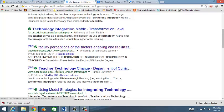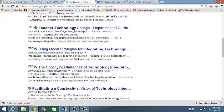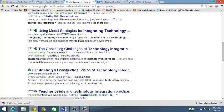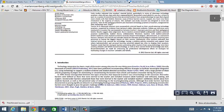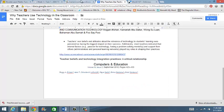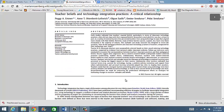Teacher technology change, using model strategies for integrating challenges. I don't want that. Teacher beliefs and technology integration. Let's look at this. Again, well, see, here's the article. Is that the same one I just found? Huh. What do you know? All right, so let's look at this.